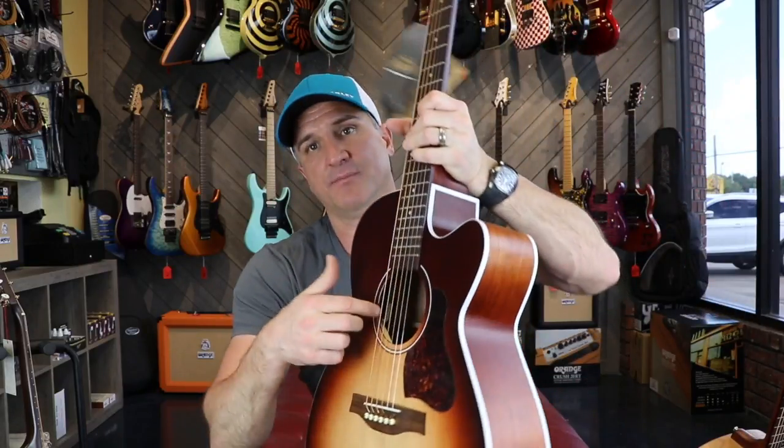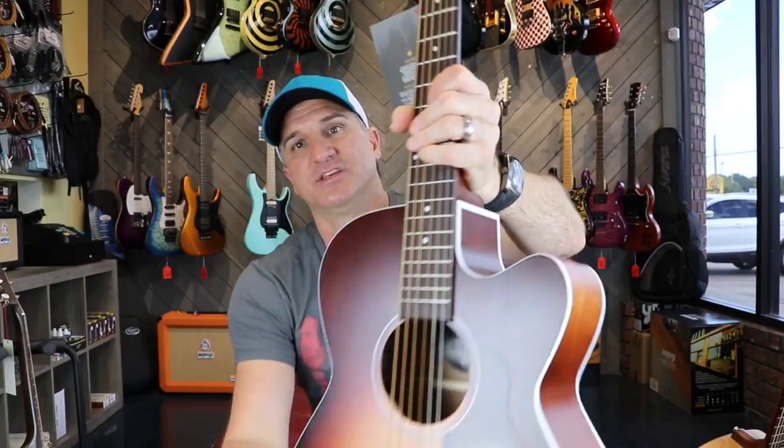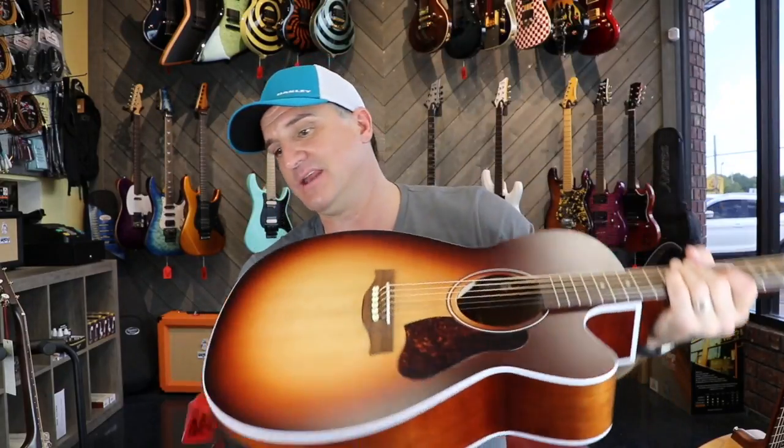But again, you're getting more bang for your buck. You're getting a great pickup system in the guitar, the Fishman pickup system, which is inside the sound hole there, not on the outside. You're getting great machine heads, solid top again, but you're just getting more bells and whistles, but you're paying more. But at the same time, for just that extra $200, $300 that you're moving up, you're getting a guitar that you can have for life.